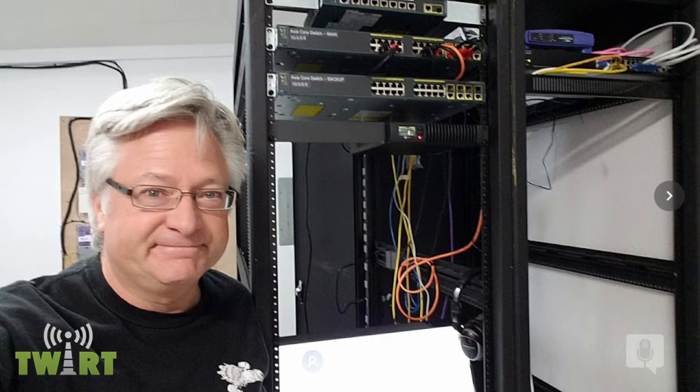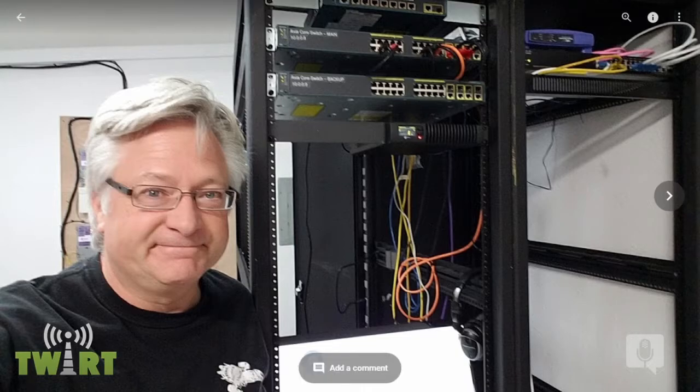And then a new Cisco business switch. It was about a $200 switch, all gig ports, and it's a managed switch from Cisco, but it's their lighter business class stuff. All right, next picture. Let's see what's going on.